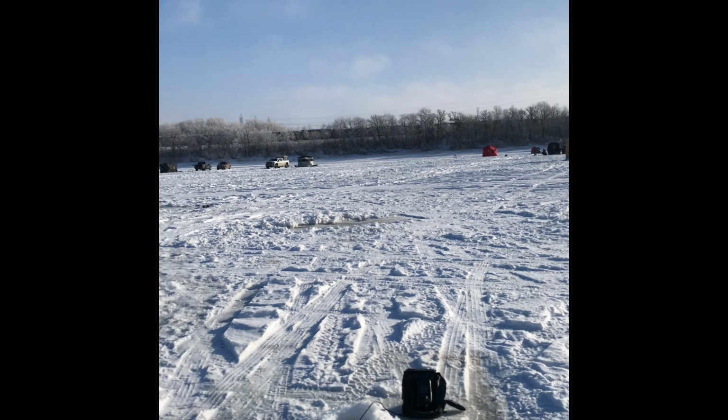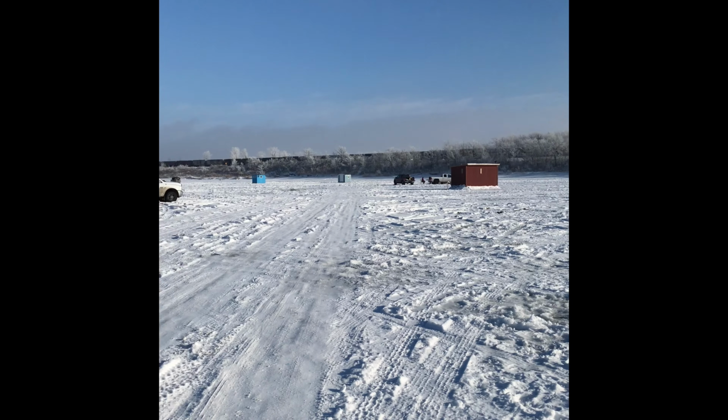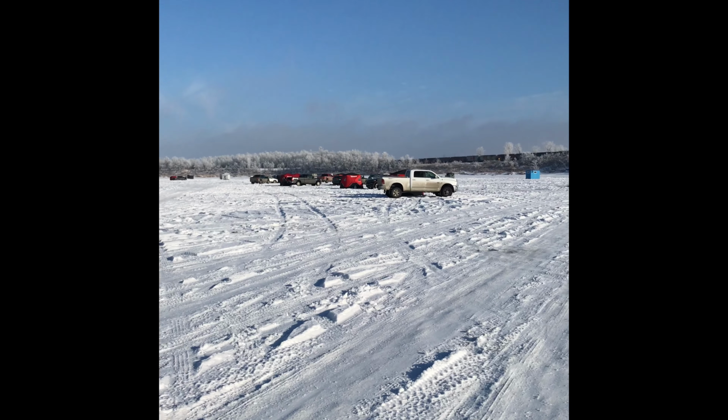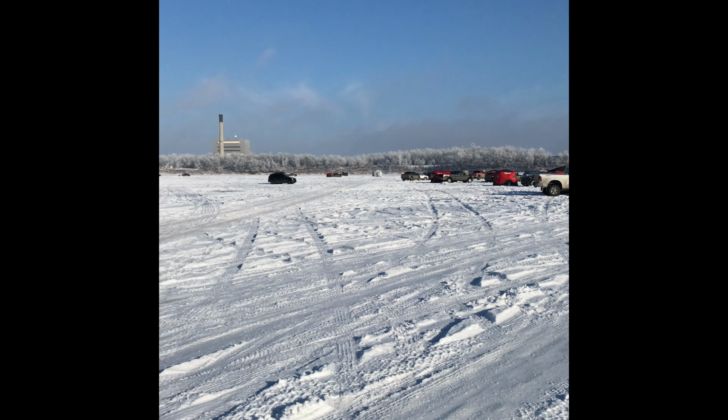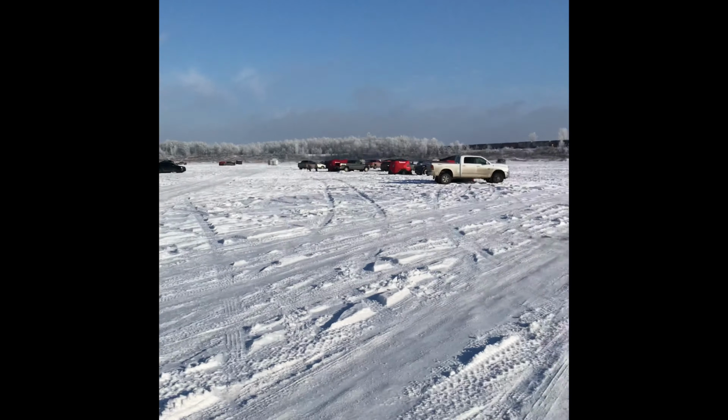Had the flasher set up in there for a little bit. Had a few come up to the lure, but nothing bit. Had a little nibble and he got away on me and then he swam away. But yeah, there are so many people out here. A beautiful day out here.